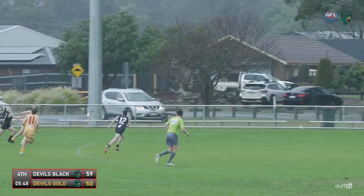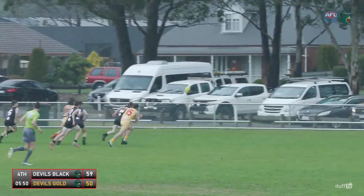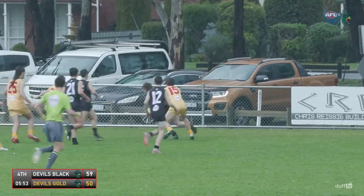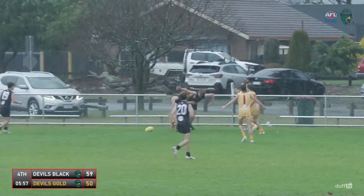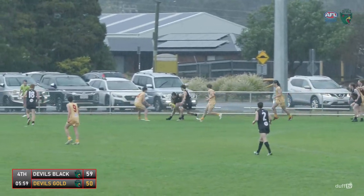Terrific play. He found Congo on that left. He drives the footy forward. No mark. Ball spills free. First onto it was Penny. Looked to handball the footy. He's nearly just kick it now. Pick it up and kick it, son.